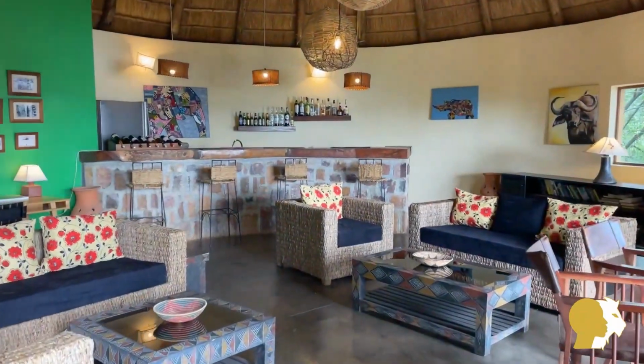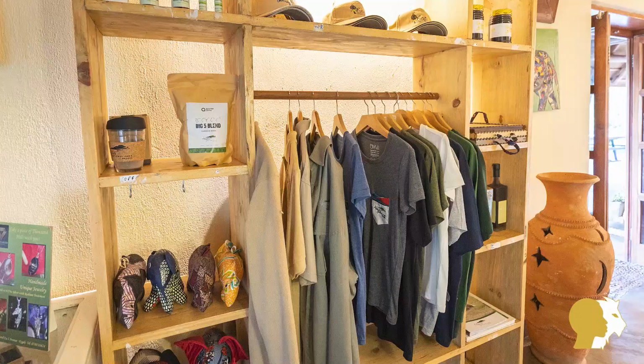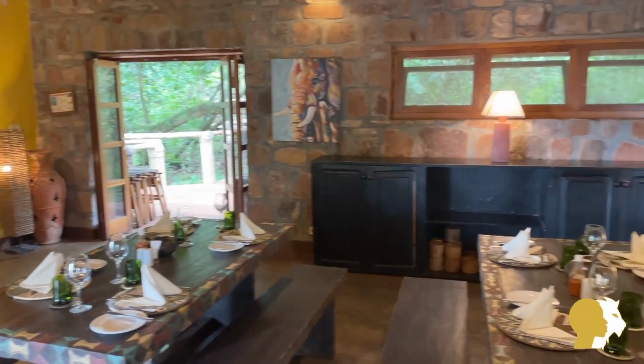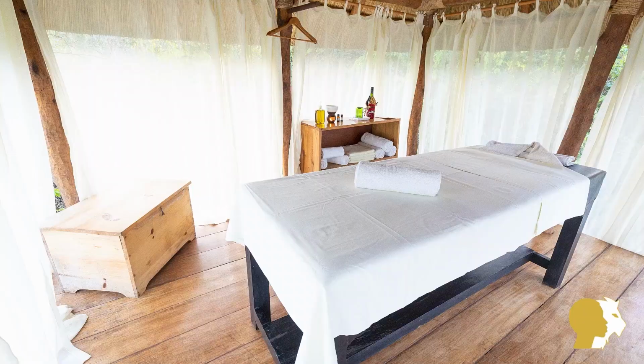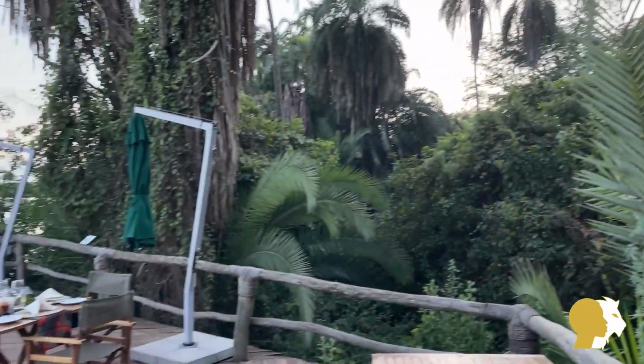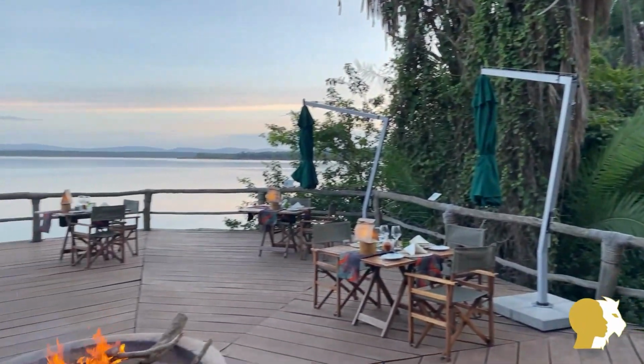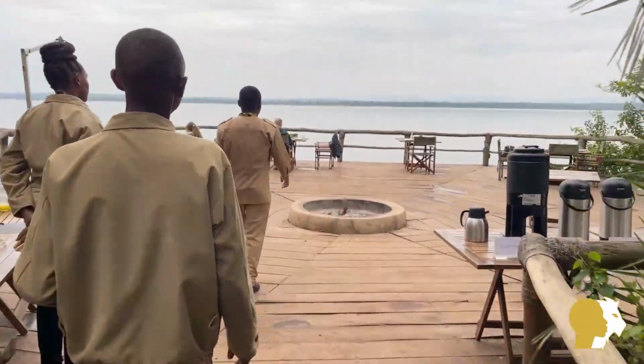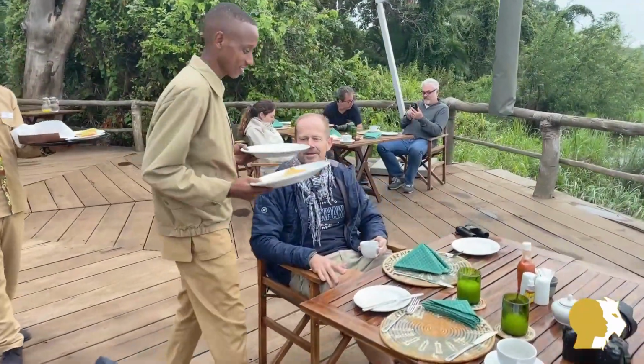At the center of the lodge is a communal lounge and bar, a small shop next to reception, and an indoor dining area. And only a short walk away is a spa. But the heart of Ruzizi is a large wooden dining deck surrounded by colossal wild date palms overlooking the lake. This is where guests enjoy all of their meals and sundowner drinks.